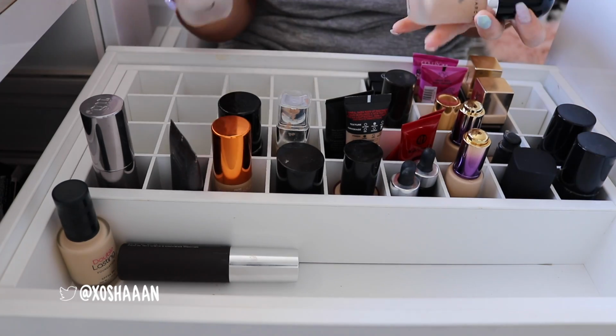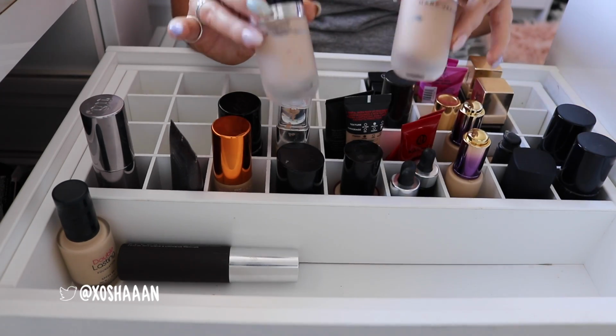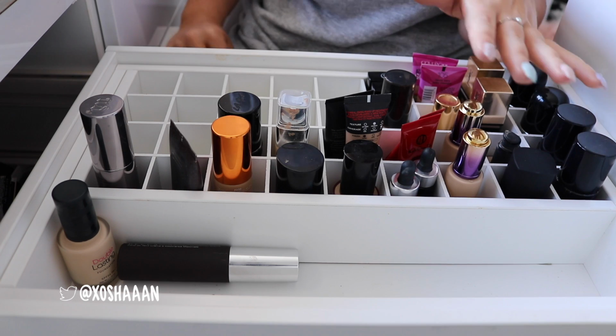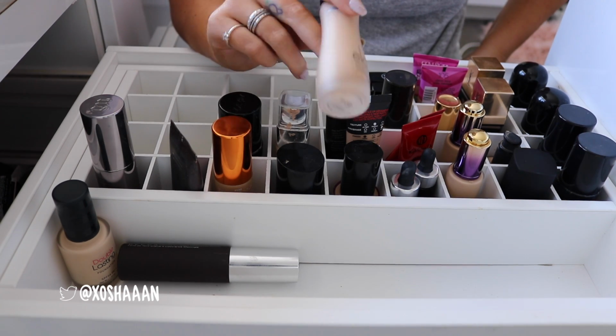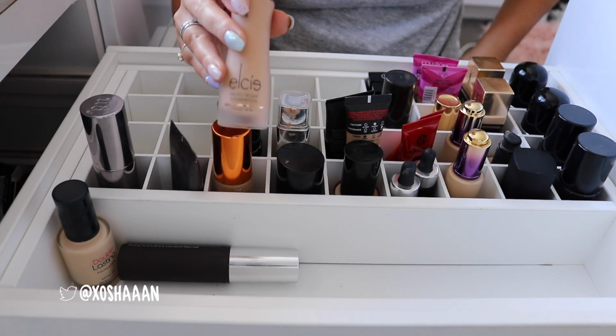And when I do have a super fair foundation like this one here by Marc Jacobs, I like to have the dark version so I can custom mix my perfect shade. And that's how I get the most use out of my foundations. I have this Elsie foundation. I ended up really liking that one, but I just don't go for matte very often. This is very, very matte. So I'm going to get rid of that one.